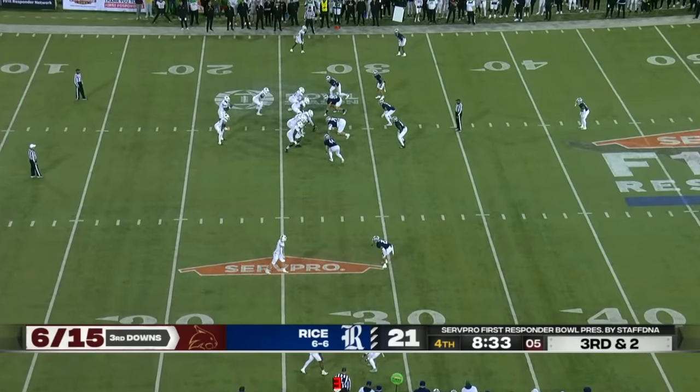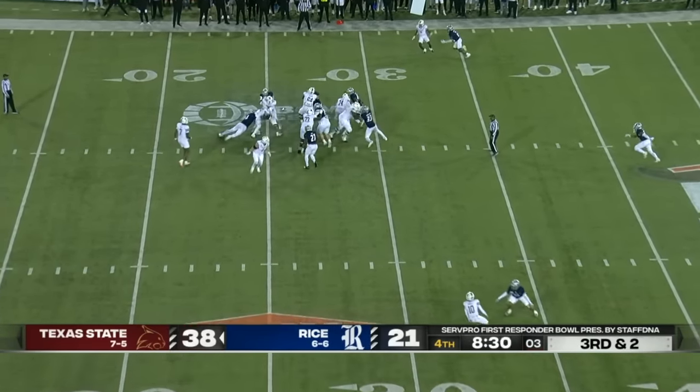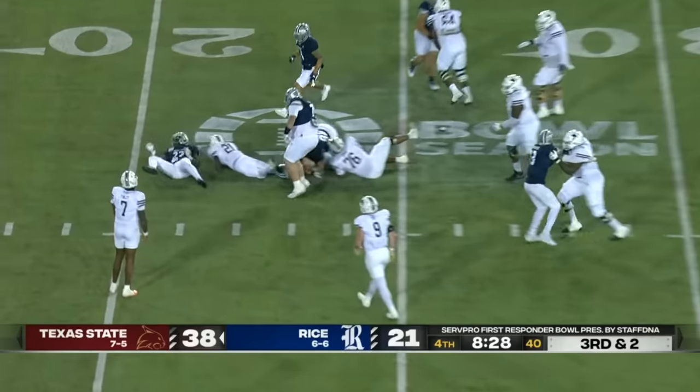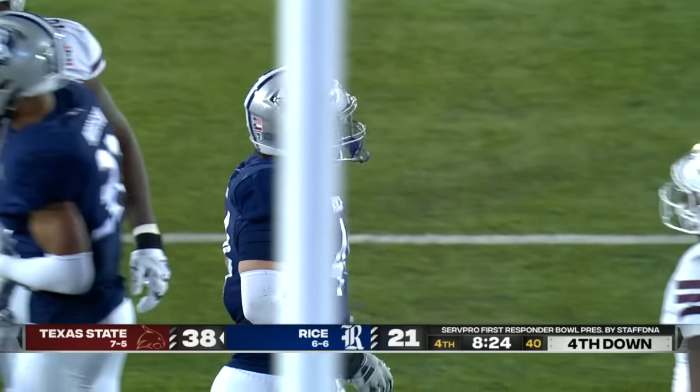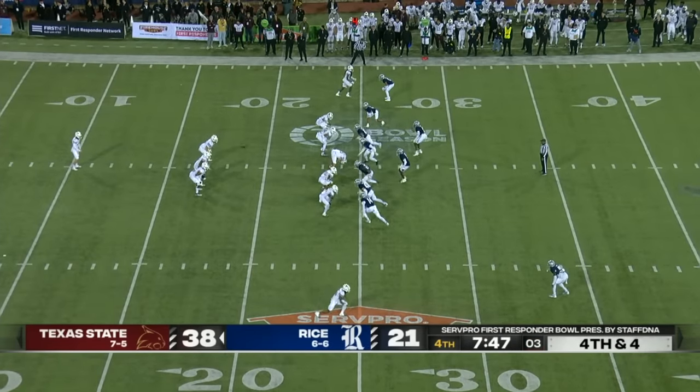Intercepted. But they have been held in check. Those two pick sixes, this is an entirely different scenario. Yeah. No, I think both defense. Seamus or Kelly to punt it away.